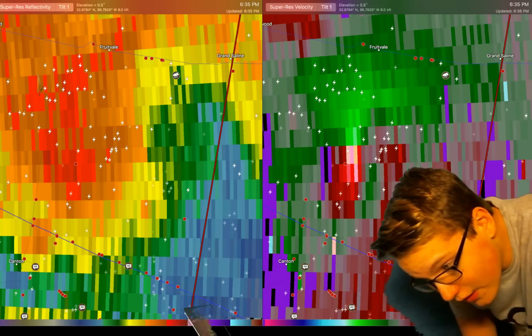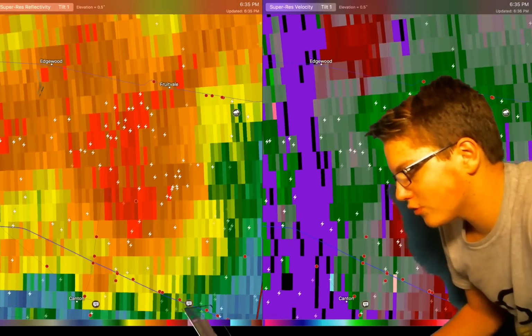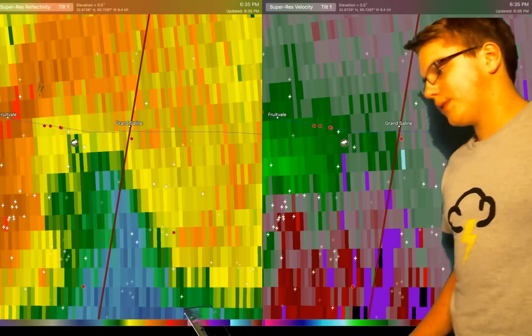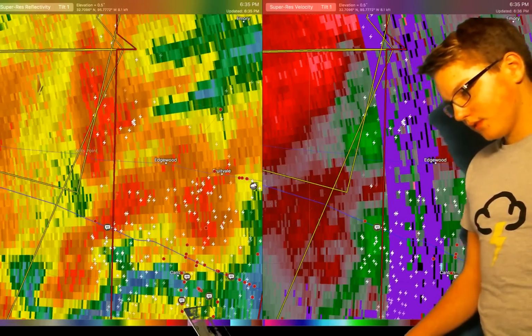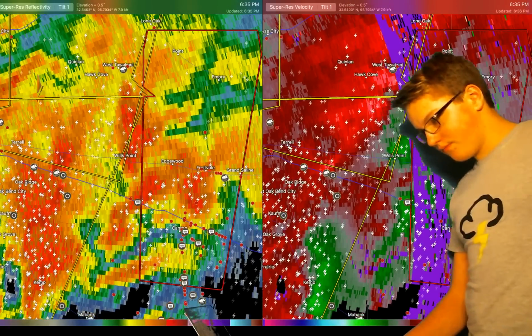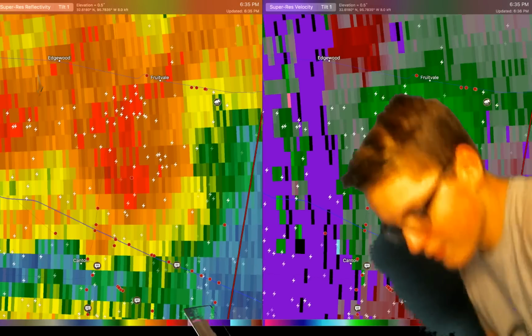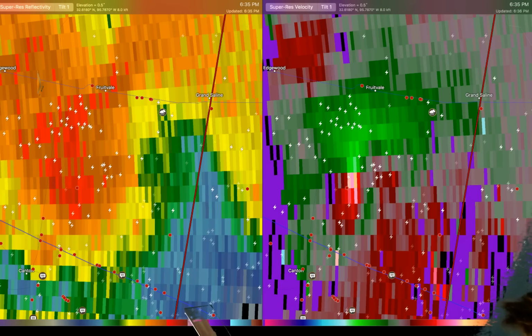Highway 80 there between Edgewood and Grand Saline. You guys need to be taking cover. Edgewood, Fruitvale, Grand Saline also need to be taking cover. Those areas, definitely. Reports of major damage in Canton.